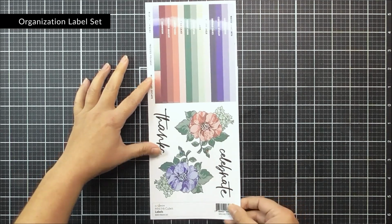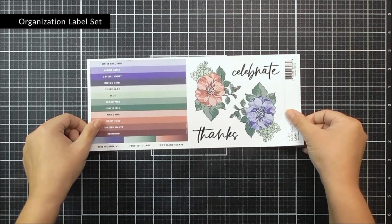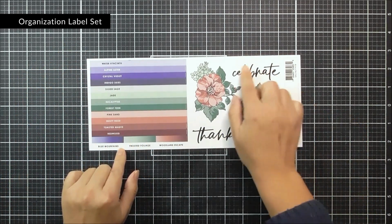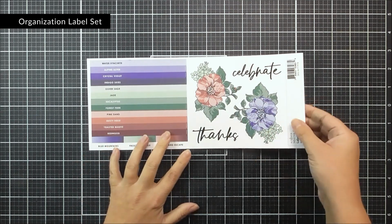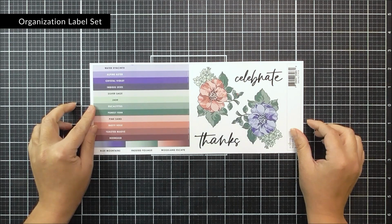If you have started to collect the fresh round pads, here is a label that you may want to get. This is the Blue Mountains, the Frosted Foliage, and also the Woodland Escape. You also get a number of different elements on the side that you can use for additional storage or to just make things pretty.